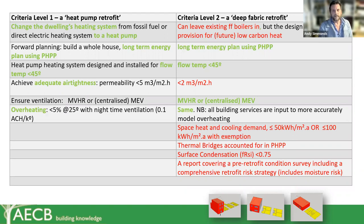Level one again. So the heat pump heating system. Now, it's critical that when these heat pumps go in, the efficiency is maximized. You'll see it referred to as a COP, a coefficient of performance, or an efficiency. So if the coefficient of performance of a heat pump is quoted as say 2.5, that's 250% efficient, whereas a sort of good gas boiler might be only 90% efficient. It gives you a sense of the effectiveness of heat pumps.